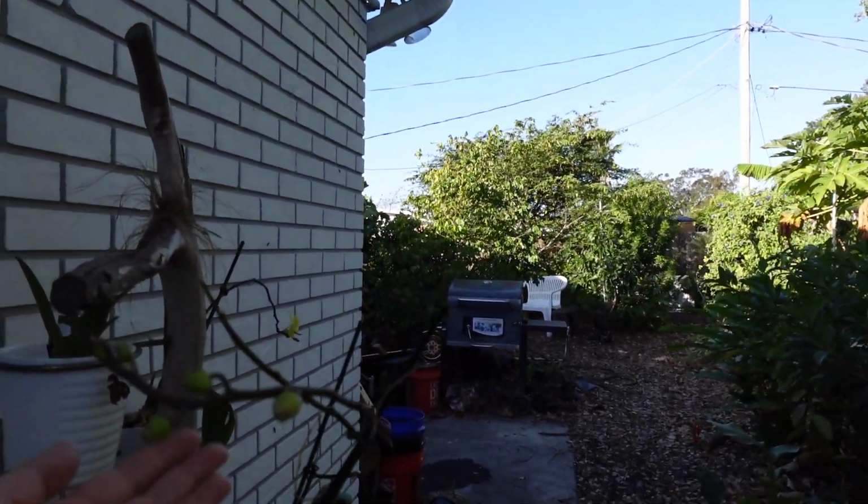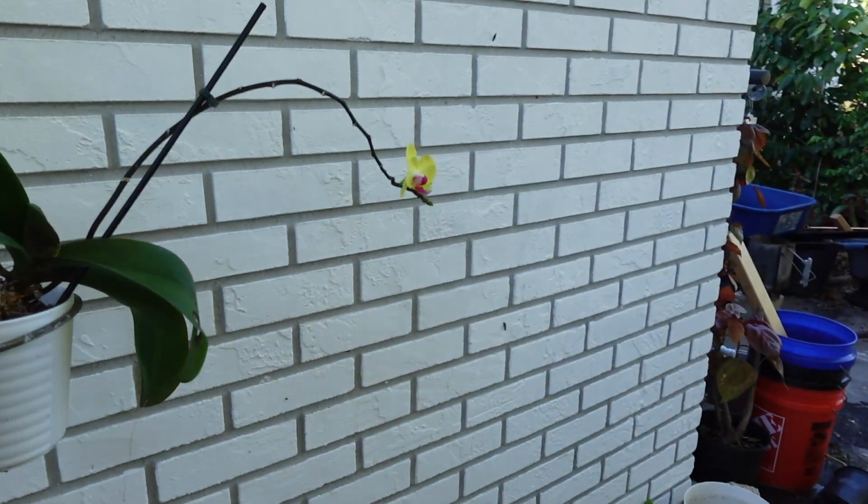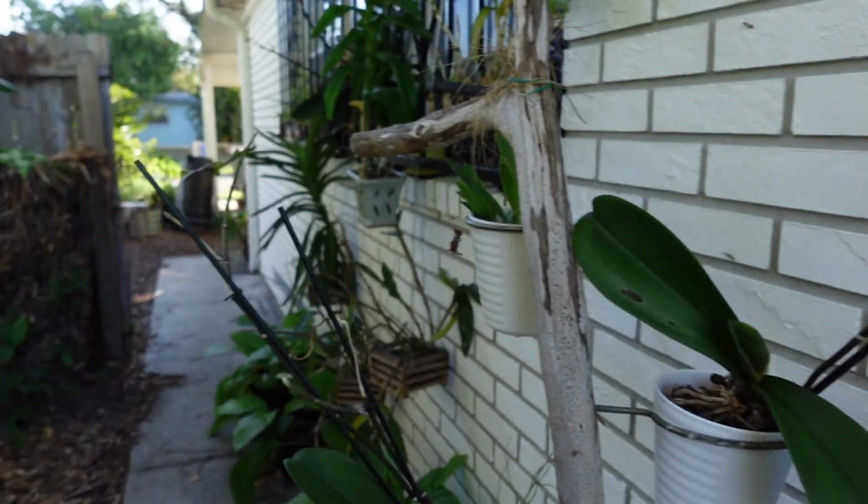I've got these orchids, and they're blooming. Alright, let's go to the side.